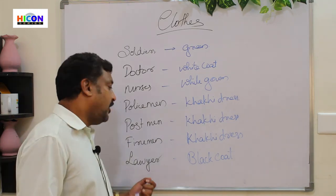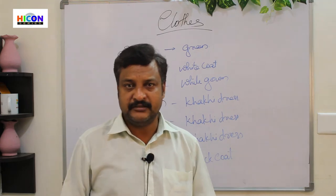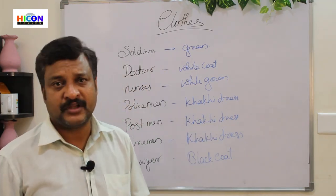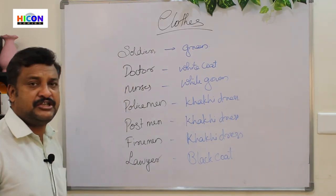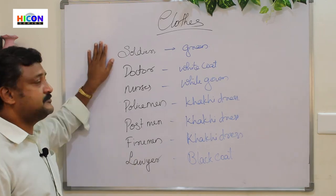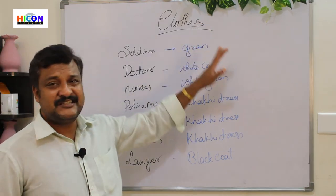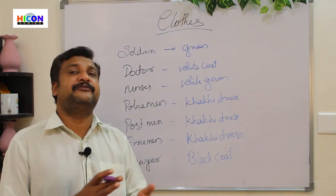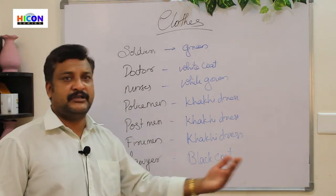Then, lawyers are there, they use a black gown, isn't it? We can easily identify he is a lawyer, right? So these are people who are doing some special jobs or specific types of jobs, and all these people do wear special types of dress. Okay, there won't be any difference that one doctor wears a white coat and another doctor wears a blue coat. No.